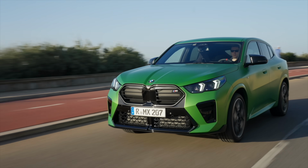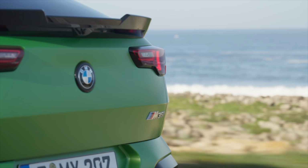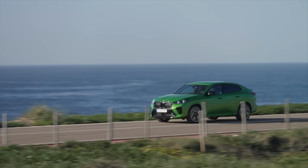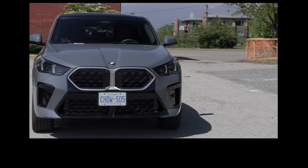If 241 horsepower isn't enough, you can get the M35i. It has 312 horsepower and 295 pound-feet of torque. So BMW does charge a slight premium for the X2, so let's get into it. What do you get? What are the key standard features?